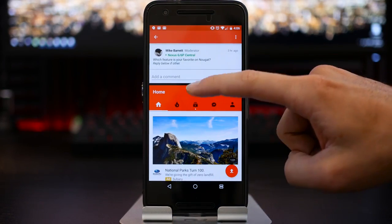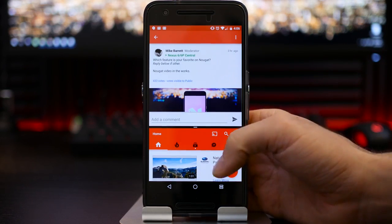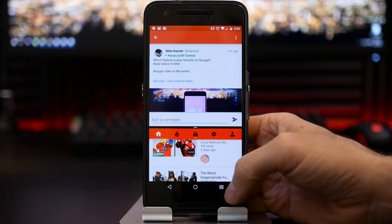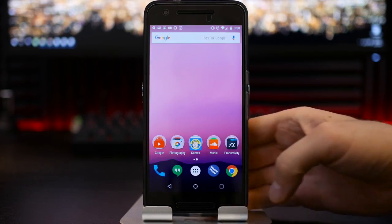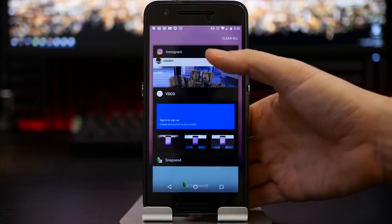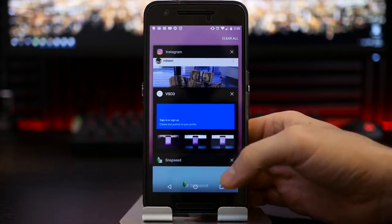Now, while I like the multitasking and it is kind of beneficial in some situations on a smartphone, I definitely don't find it as practical as it would be on a tablet. Another feature that finally made its way back to stock Android here is the clear all recents. So at the very top, you will in fact see a clear all option now.